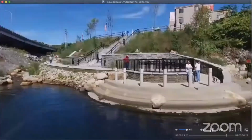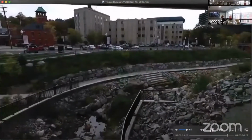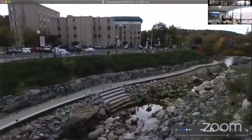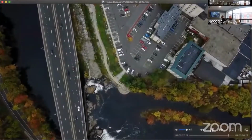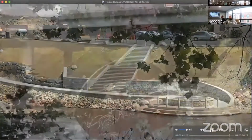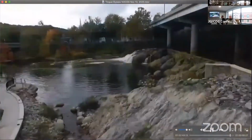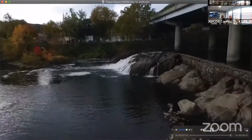The restoration has been a team effort, a testament to what is possible when a community understands the value of its own natural resources, embraces the power of conservation. And by restoring this fish passage and preserving a fragile ecosystem, we fulfill our obligation to our children, our children's children, and the generations that follow.